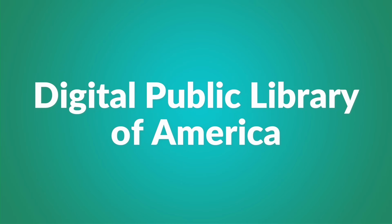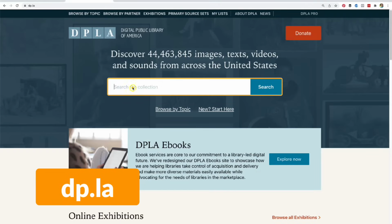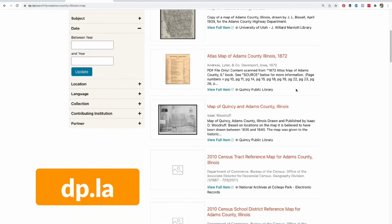Number 4 on our list is the Digital Public Library of America, or DPLA. DPLA is an organization comprised of thousands of libraries, archives, and museums across the United States. And the DPLA website acts as kind of like a portal into their digital holdings. As of the time of this recording, DPLA has links to more than 44 million digital items. And when I say digital items, those could be digital images, text files, audio, or video files. You can find things like digitized photographs, family Bibles, yearbooks, maps, original records. It is astounding what you can find on DPLA.